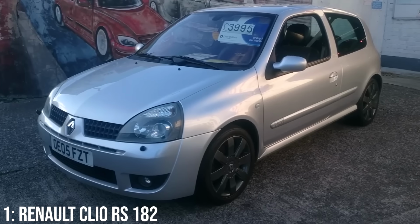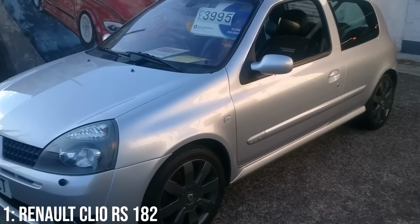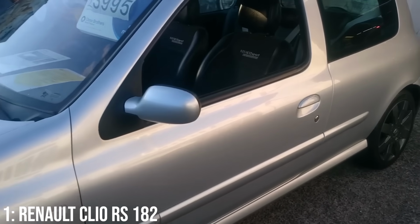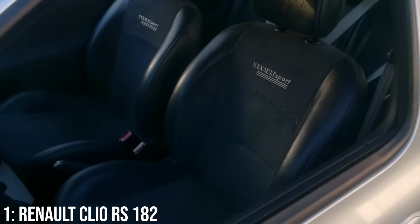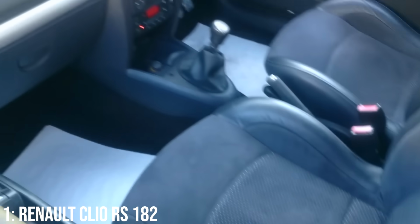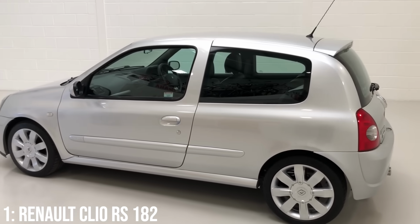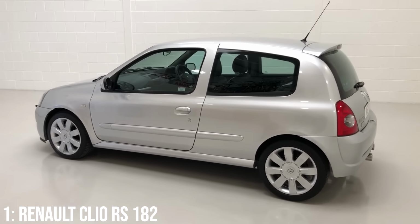That facelift came in 2004, and if I was going to get a 182, I wouldn't bother with the cup, as though it removed the heavier luxuries of the standard 182 as well as the premium heavy materials and replaced them with cheaper, lighter stuff, it was still a significantly heavier car than the previous 172 Cup. Just get a standard 182, save yourself the cash, and prep it for the track accordingly with the massive aftermarket of parts that still exists.